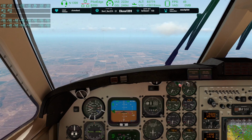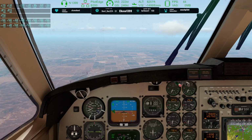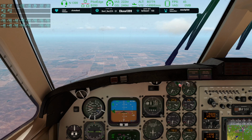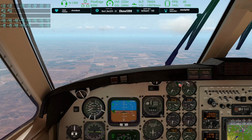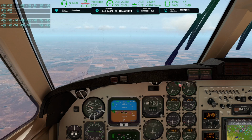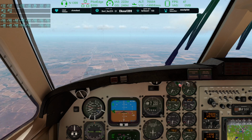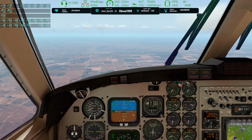297 Juliet Mike, you're cleared to Centennial Airport via heading 150, radar vectors XB for the ILS runway 35 right approach, and maintain 10,000. 297 Juliet Mike, cleared to Centennial Airport via heading 150, radar vectors XB, cleared for the ILS 35 right approach, 297 Juliet Mike.